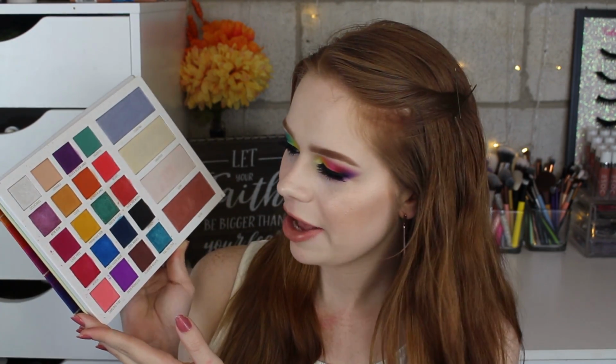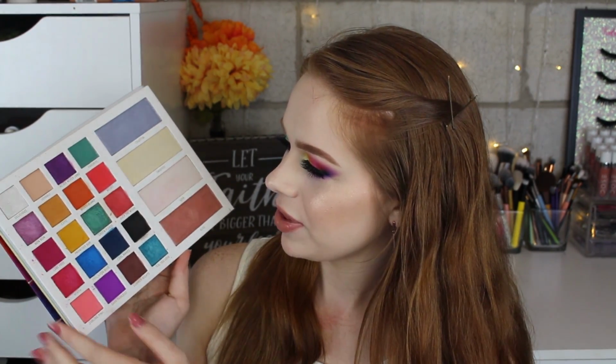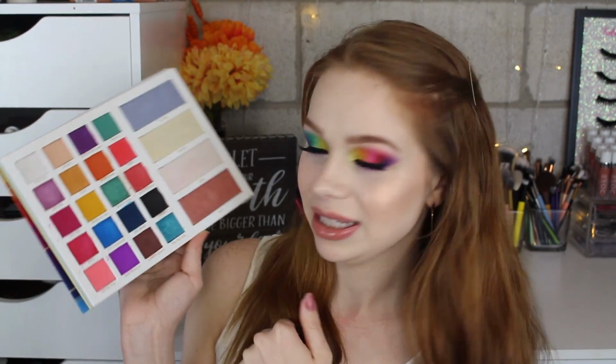I feel like the mattes are very soft and very pigmented, easy to blend. I have done so many sunset looks with this. I really like it for that. I like the different shimmer options. I love that there's a true white shimmer shade, and I feel like the shimmers are super metallic, super pretty. This shade here too, Darling Pink, such a pretty pinky, I don't even know how to describe it. I just really like this whole palette.